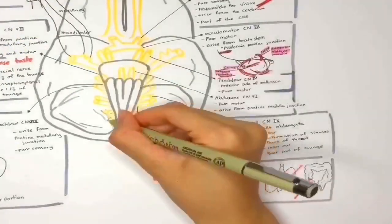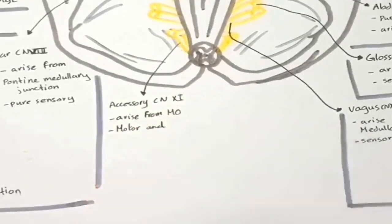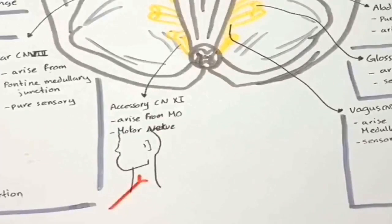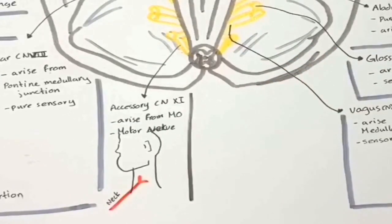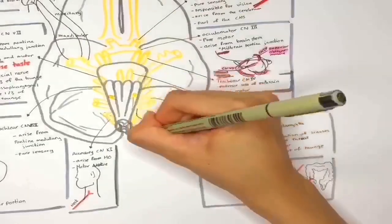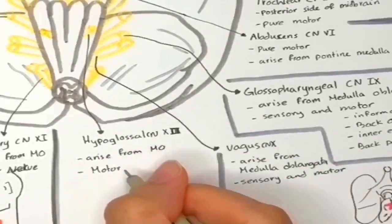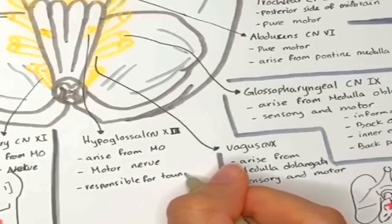The 11th cranial nerve, accessory nerve. This is a pure motor nerve that controls the muscles in the neck. These muscles allow you to rotate, flex, and extend your neck and shoulders. The last cranial nerve, hypoglossal nerve. This nerve is a motor nerve responsible for tongue movement.